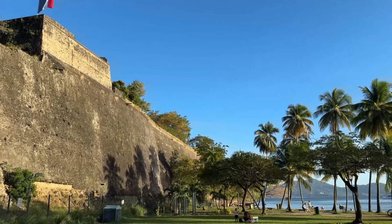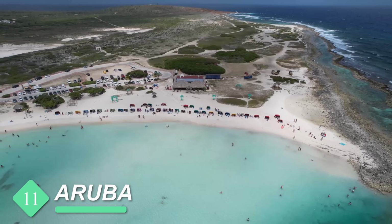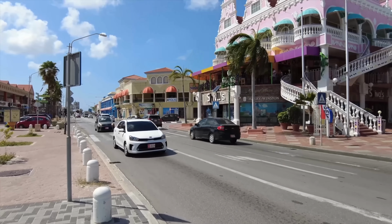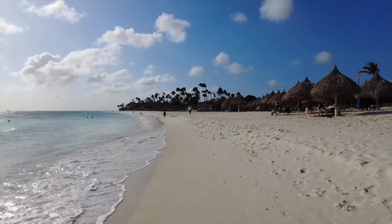Or just walk around the old Fort de France. Now here we are at Aruba. This is also part of the ABC Islands right next to Curacao. I would say the beaches are a bit better here. They do speak Dutch, English, and a bit of Spanish, so it's got an interesting blend like that.